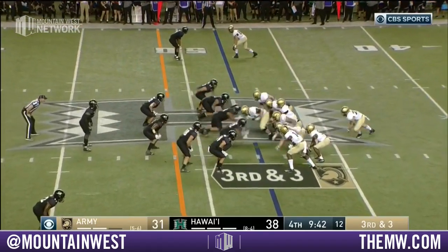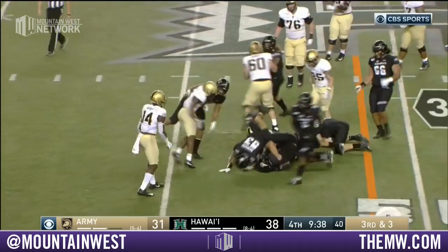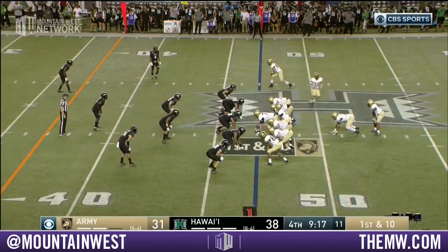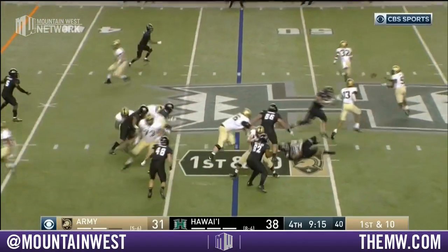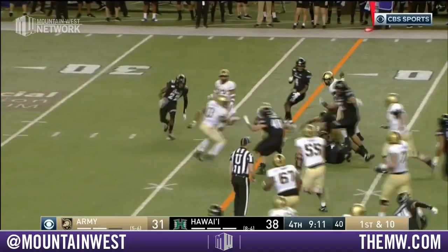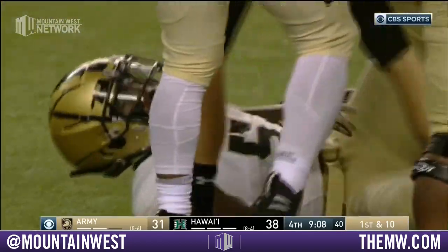Going for it right now. Anderson's got it. Gets through. They don't have to go for it on fourth down. He picked it up on third down. Bob's in motion. Pitch, Kel Walker cuts back inside. Walker still with it, gets the first down. Good run by Walker to the 35.